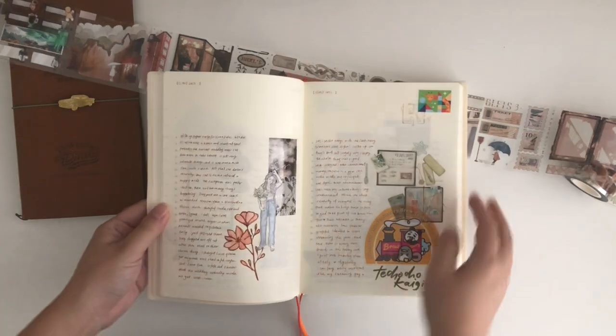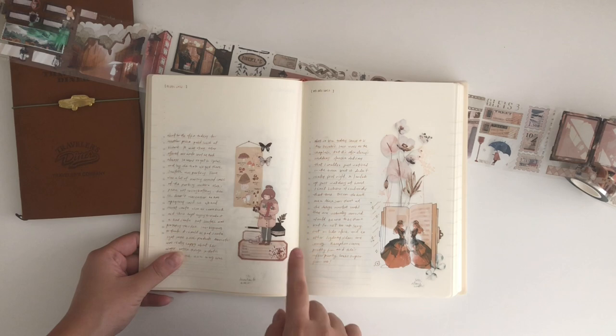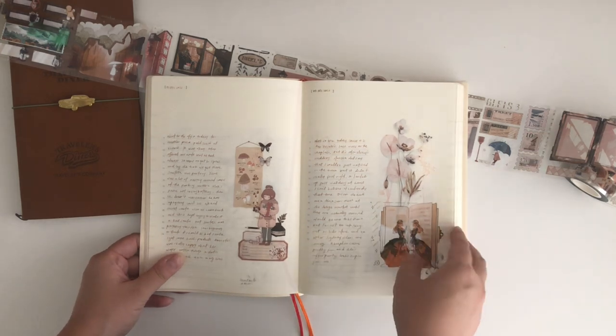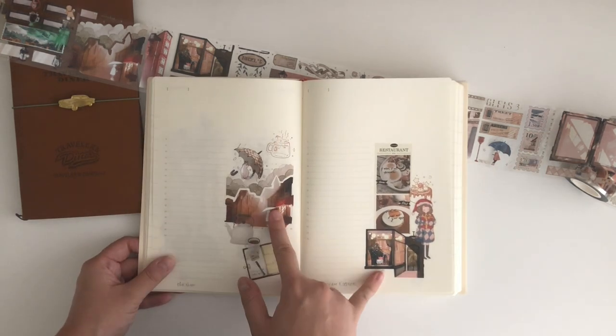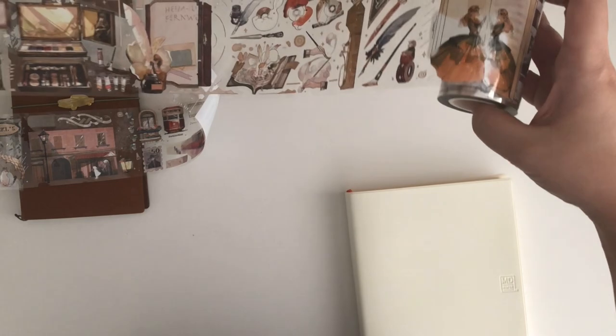So I've used it quite a bit on this journal. This is from this tape, and these two are from this tape as well. It has a lot of different kinds of moments and little bits and pieces. I'll take you through everything. Where did we start? There's so much. I think that's where we started, wasn't it? Oh no, we started here.